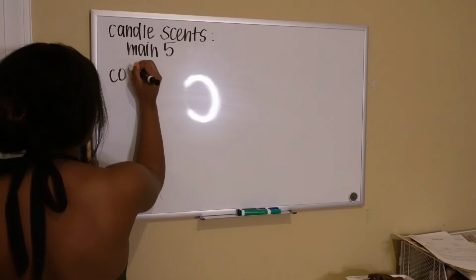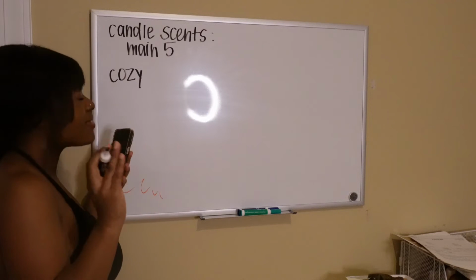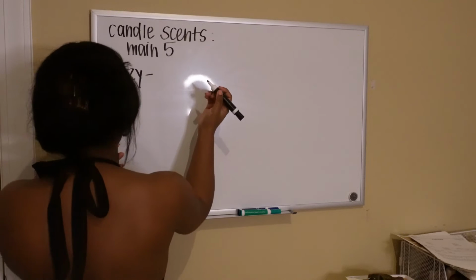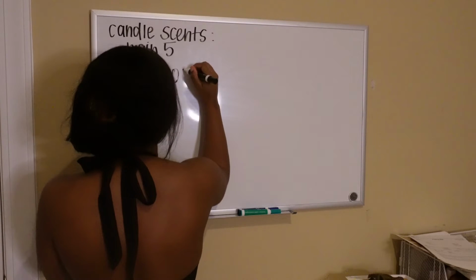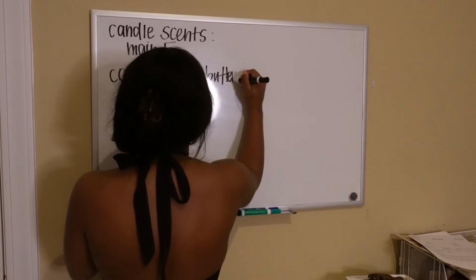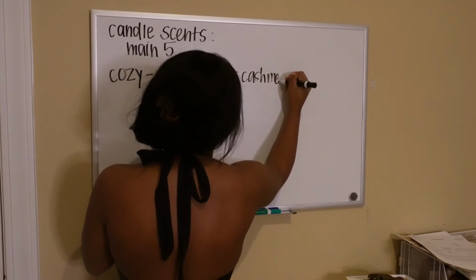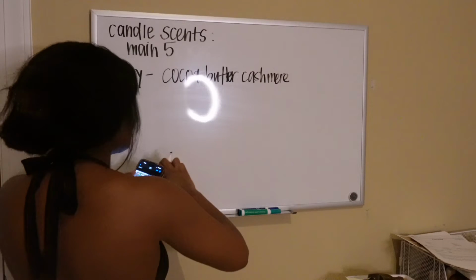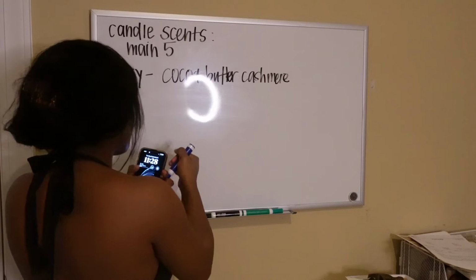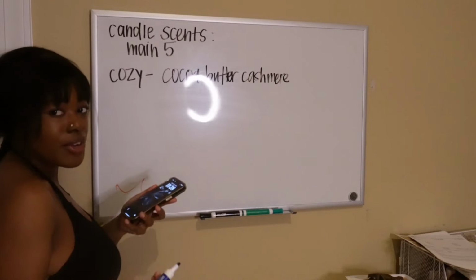So of course, cozy. Y'all know how I feel about cozy. Cozy's that girl, okay? So cozy for sure. Cozy is our cocoa butter cashmere. And I'll probably write this better tomorrow, but for now, I just want it to be done. We might change this marker too, because I don't like the way it looks. It's gonna bother me that it's gonna be different colors, but again, I'm too tired to really care right now.